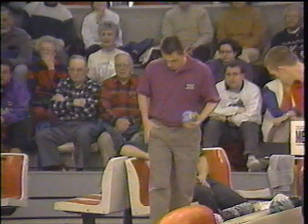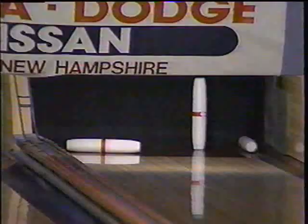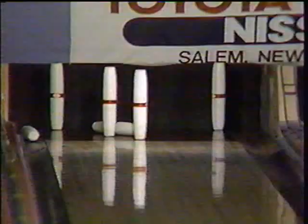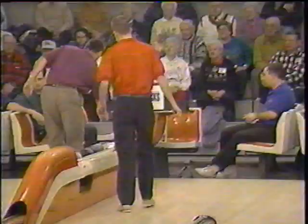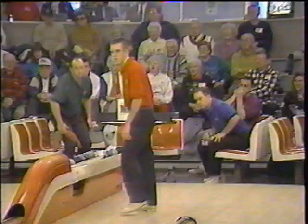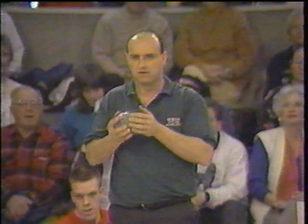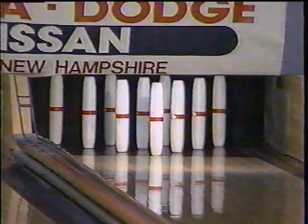The eligibility requirements for Candlepin Skins, by the way. After the bowlers lose here on Candlepin Skins, after they are eliminated, they must wait through one rotation of four roll-offs before they're eligible again. So in essence, there are seven roll-off areas represented in the Massachusetts Bowling Association providing bowlers to Candlepin Skins. So after a bowler is eliminated from the program, he has to wait at least a sequence of four full area roll-offs before he's eligible. So the minimum that he would have to wait is 5 weeks.